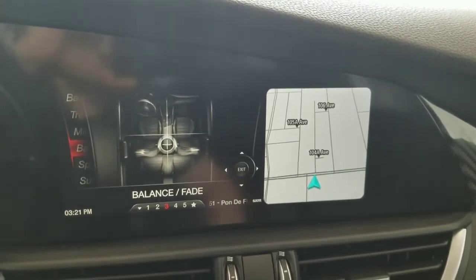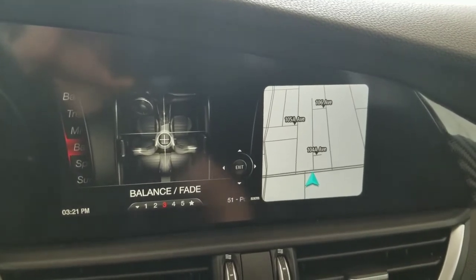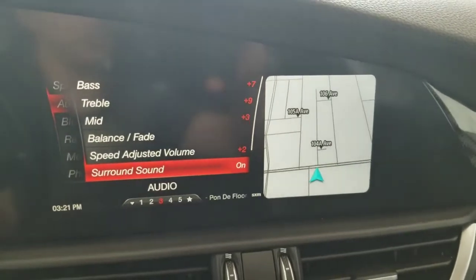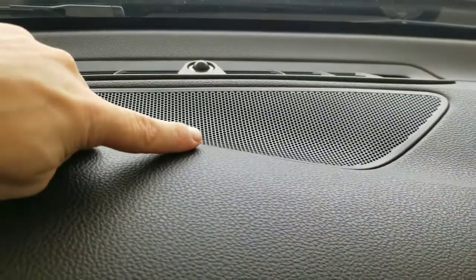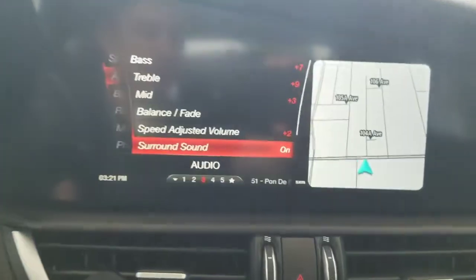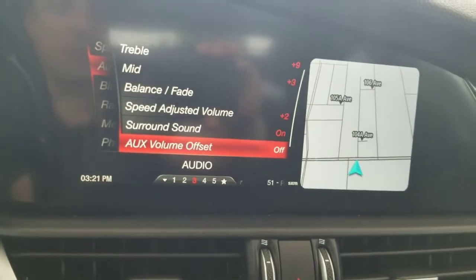The other thing I wanted to talk about real quick is the surround sound. You would not have this option in the base, but because we have the addition of the tweeter here, okay, it allows us to have a complete surround sound experience. And that's a very cool option to have.